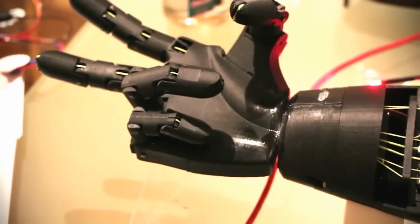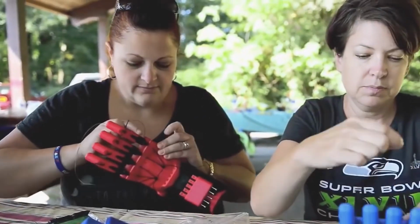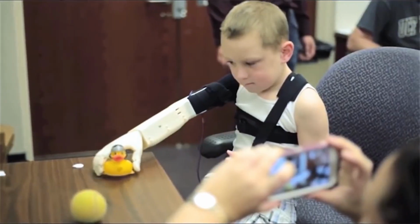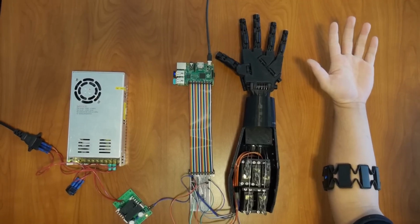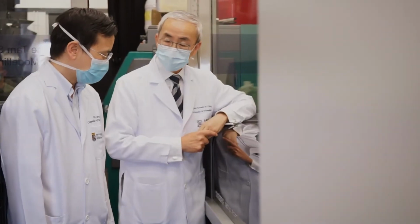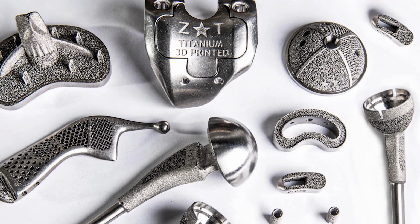This is a game changer, especially for kids who used to have to wait until they stopped growing to get a prosthetic. Now they can receive a new one every few months. And in developing countries where traditional prosthetics are often scarce, 3D printed alternatives provide a much-needed solution. Medical 3D printing technology also allows for the creation of metal orthopedic implants.